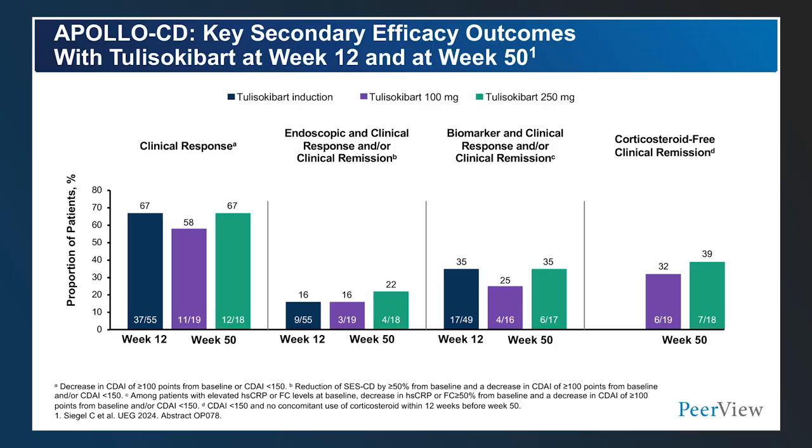Now, if I were to stack this up against, say, TNF, and remember these are older studies, when we look at TNF inhibitor studies, this is before all the other things, and this is a highly refractory group of patients, we're seeing outcomes that are quite similar to what we see with TNF, except in a more refractory patient population.